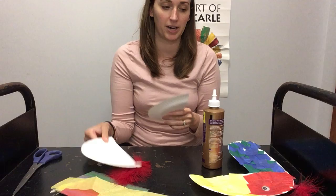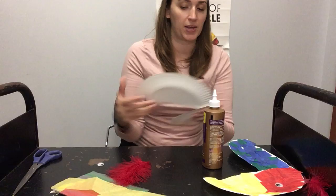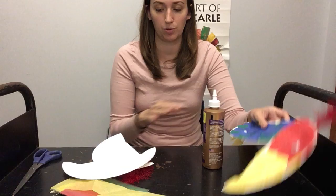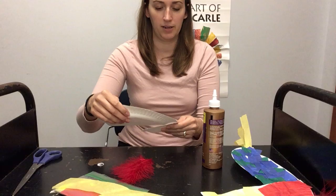Okay, so one part of this is going to be the body, and one part's going to be the head. So the way I did it on my sample, I had the plate sitting like the way it would sit on the ground, so the indentation is on the front of both. That way you can kind of have your stuff glued to it better. So I'm going to turn my body this way and put my head this way.